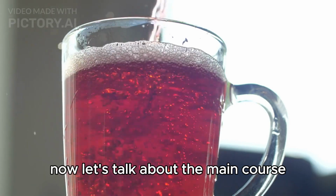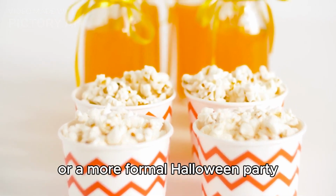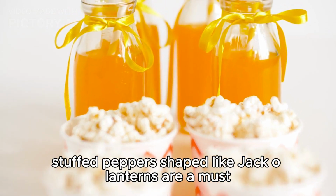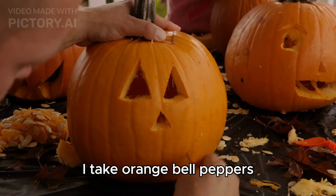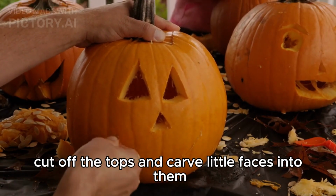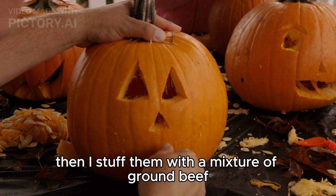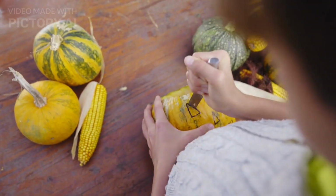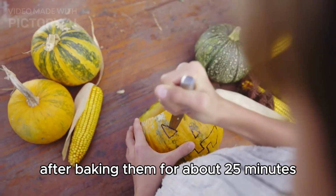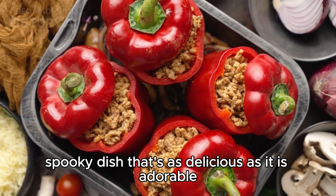Now, let's talk about the main course. If you're having a family dinner or a more formal Halloween party, stuffed peppers shaped like jack-o'-lanterns are a must. I take orange bell peppers, cut off the tops, and carve little faces into them, just like you would with a pumpkin. Then, I stuff them with a mixture of ground beef, rice, and tomatoes. After baking them for about 25 minutes, you have a savory, spooky dish that's as delicious as it is adorable.